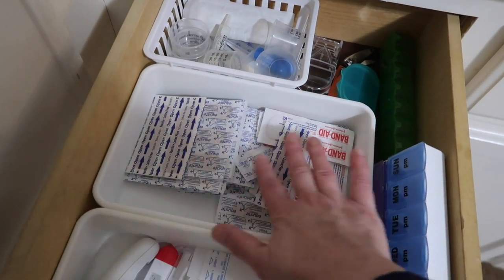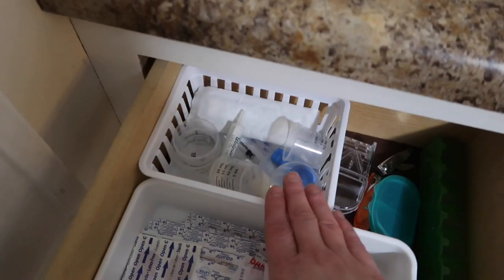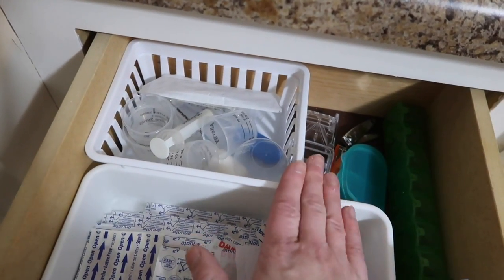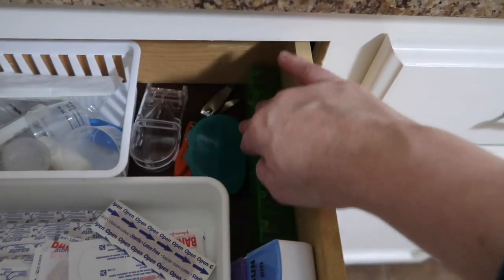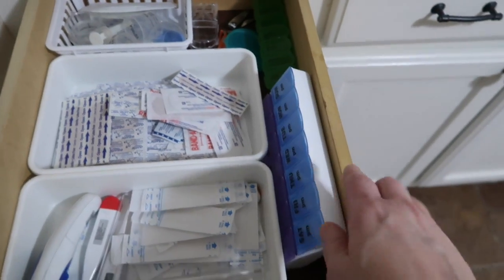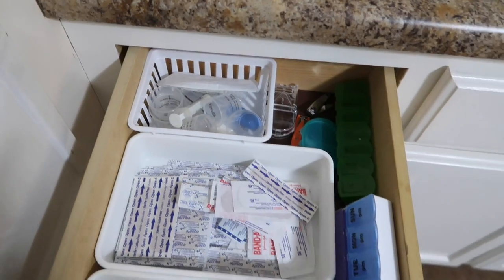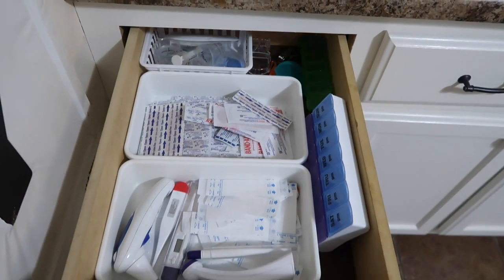Second section here is all of the Band-Aids. So any size of Band-Aid is here. And then in the back are all of the cups for medication, syringes for medication, anything that we need to measure medication. Then here we've got a pill cutter, just random little pill organizers, some extra nail clippers, my biggest pill organizer here, and that is it, you guys. So that is how we have this drawer organized. Thermometers, band-aids, medication measurements, cups and syringes, pill organizers, and some nail clippers back there. So that is what is in the drawer.